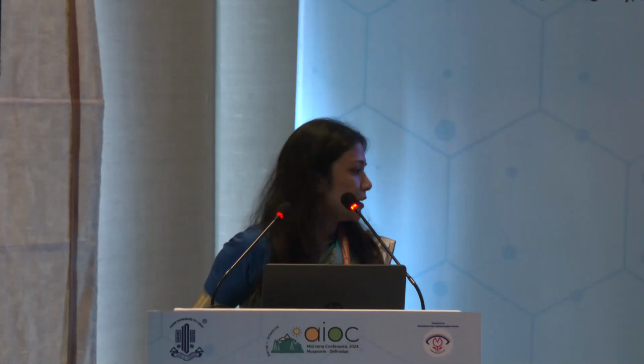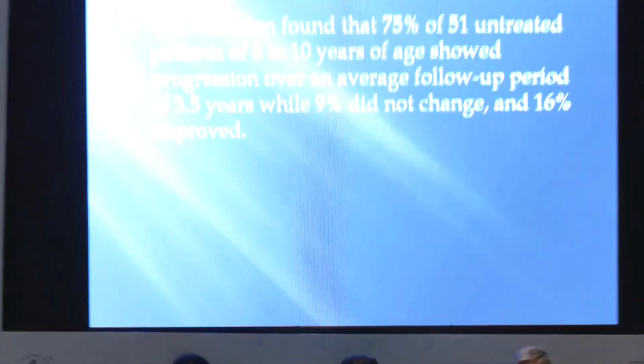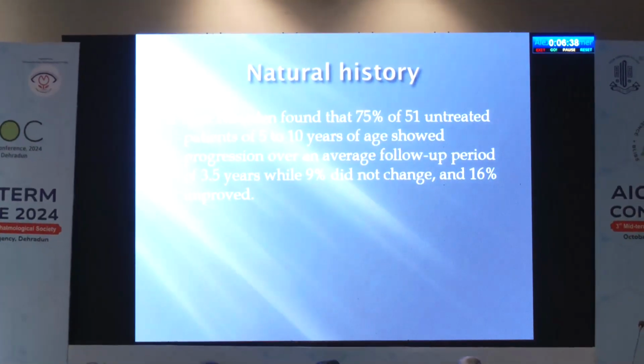Good afternoon, everyone. So I'll be discussing intermittent exotropias. Intermittent exotropia is a large phoria that is intermittently controlled by fusional convergence. Von Noorden said that 75% of 51 untreated patients in the age group of 5 to 10 years showed progression over a follow-up period of 3.5 years.